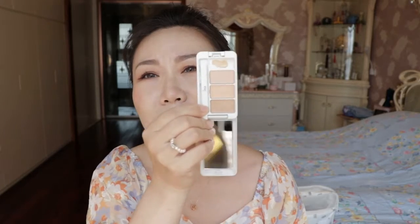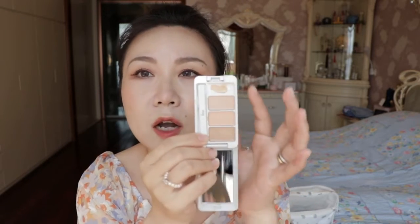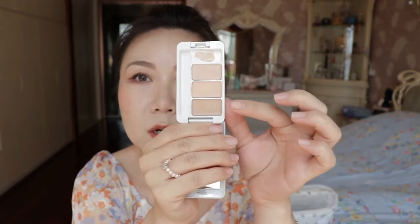This IPSA concealer is a superstar product. It has been in the market for very long, and so many people recommend it or currently use it themselves. You look at the color combination, it seems fairly standard. You have one shade darker to cover the spot marks, then you have a more orange-based color in the middle for the dark circles, and a slightly lighter pink color for highlighting purposes.